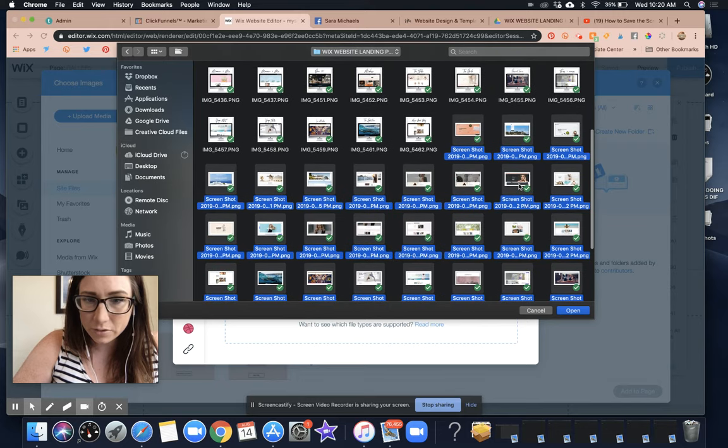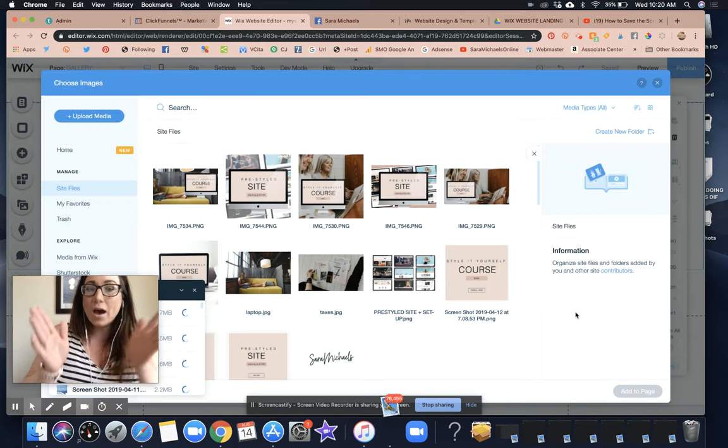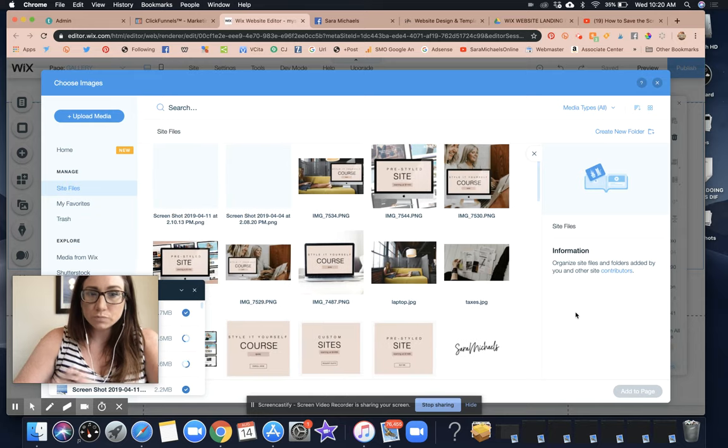Did it upload? Did it select them? Yes. Okay, now I'm going to click open. Now it's going to add in all of these different images, and I will be able to put those in what looks like a gallery.